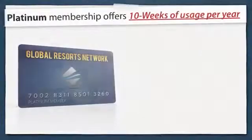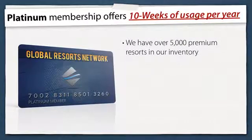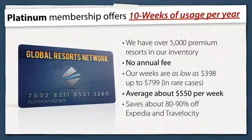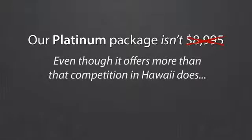But our Platinum membership offers a generous 10 weeks of usage per year. We have over 5,000 premium resorts in our inventory. We have no annual fee, and our weeks are as low as $398 up to $799 in rare cases, and we average about $550 per week, which saves about 80 to 90% off Expedia and Travelocity. And our Platinum package isn't $8,995, even though it offers more than that competition in Hawaii does.